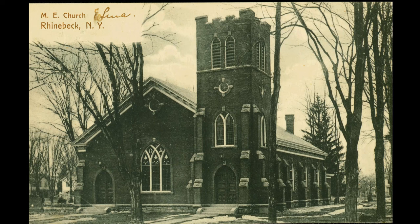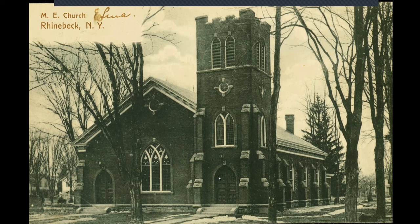So, of course, Rhinebeck the next year formed the Rhinebeck Water Company, and water lines and fire hydrants were installed on Market Street, going all the way up to where today is the Rhinebeck Highway Department.